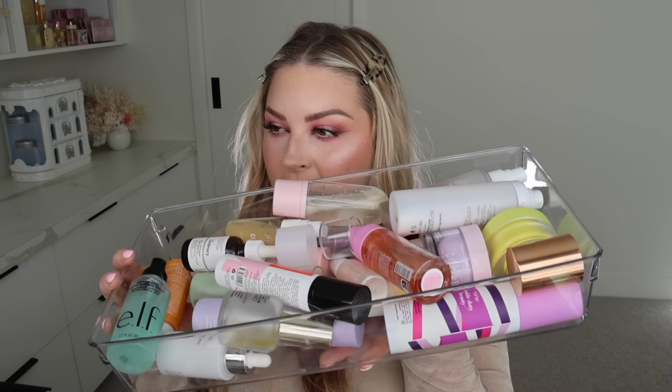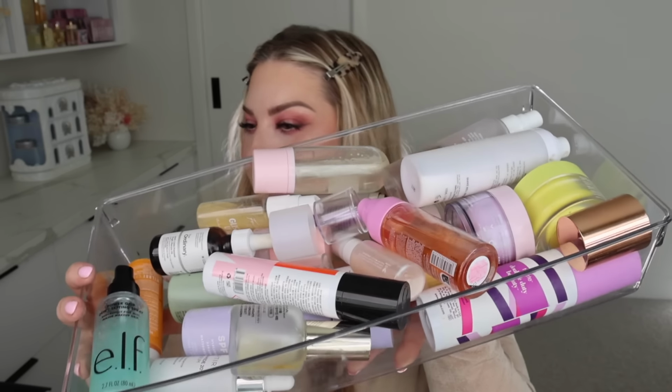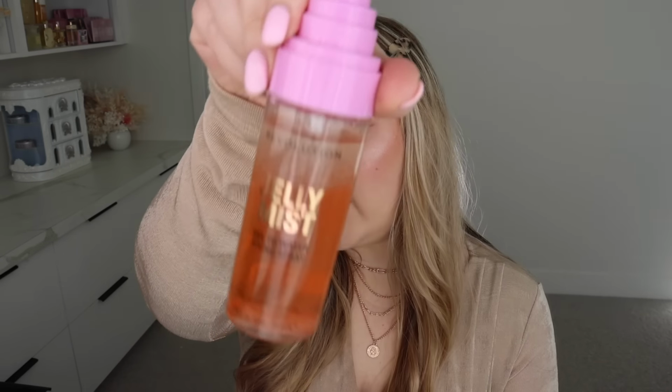Just a little bit of like a wet look almost. My setting spray drawer is really ugly. It's falling apart. Look at that. We will go in maybe with this one today, my Jelly Mist by Revolution. Oh, I should have used my powder first. What am I thinking? No point shopping for the powder.